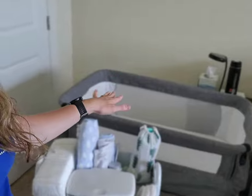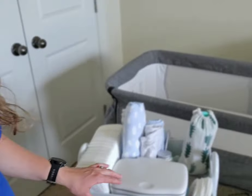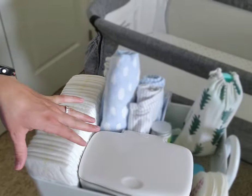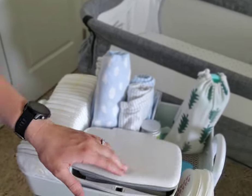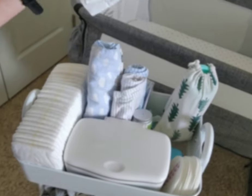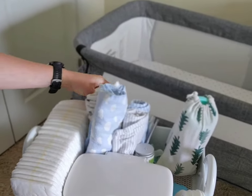Just finished setting up the bassinet and stocking this three-tier rack. As you can see, it's not done yet. I'm going to try and get something to help organize it better. But we've got the diapers, wipes in here. But this is for changing a diaper, burp rag, and then this goes on top of that. It's waterproof for changing a diaper.